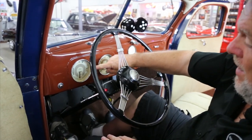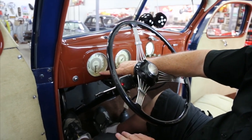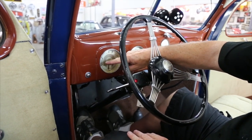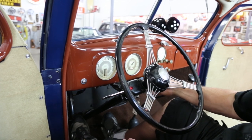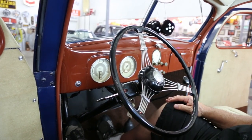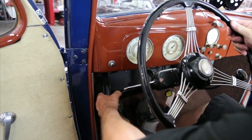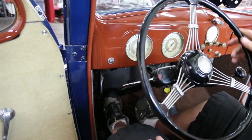You can see that the amp gauge goes up and down, and you can see the oil working. Also, we've been driving this thing on the freeway, and the temperature is working good, and we're almost out of gas. And it works. Speedometer works good, and it's pretty accurate. Now the emergency brake is right there. You just pull up on that, and you squeeze it, push it back down.